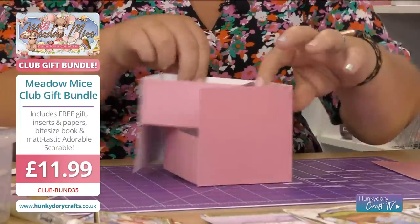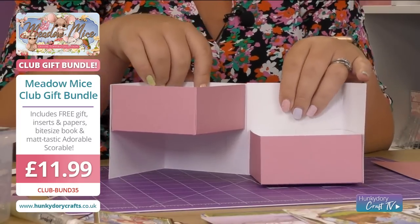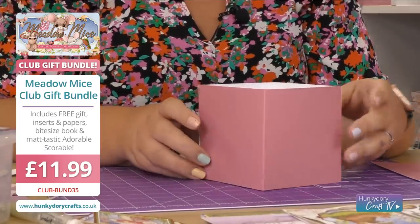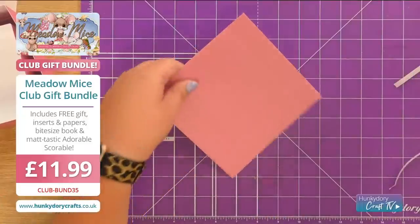Let me turn it around for you, that's better. So you can line the inside of here. Before you stick your drawers in, you can line it with your papers and make it really pretty. But just for time, we are going to do the lid and we're going to add some panels onto here, but not absolutely all. So let's get the lid done.